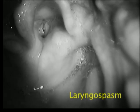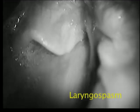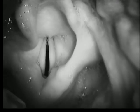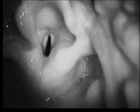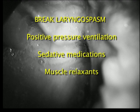Watch for closure of the vocal cords, closure of the false cords, and mounding of the paraglottic tissues by elevation of the larynx. It typically occurs by stimulating the vocal cords while the patient is semi-conscious. When you see laryngospasm, don't force the endotracheal tube through the glottis because you could traumatize the larynx. Instead, stop and break the laryngospasm either through the use of positive pressure ventilation, sedative medications, or muscle relaxants.